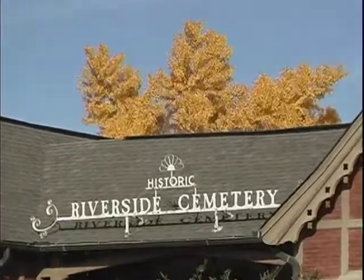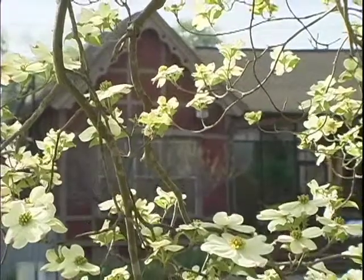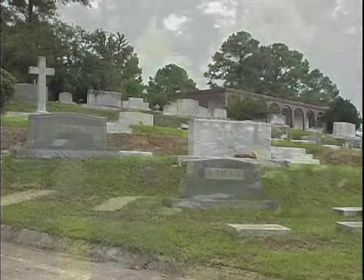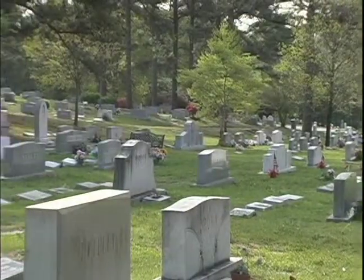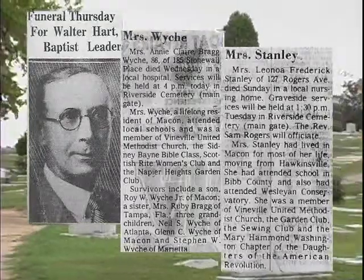I started as a very young intern when there weren't a lot of file cabinets, there weren't a lot of files, but we entered all of the interments and all of the lot information that we had on each interment and the obituary information that we had. We compiled over 17,000 interments. It took quite a while to do that.